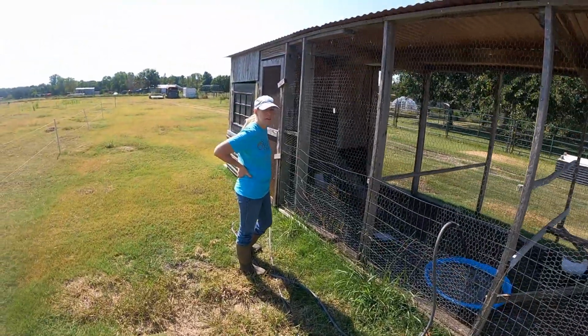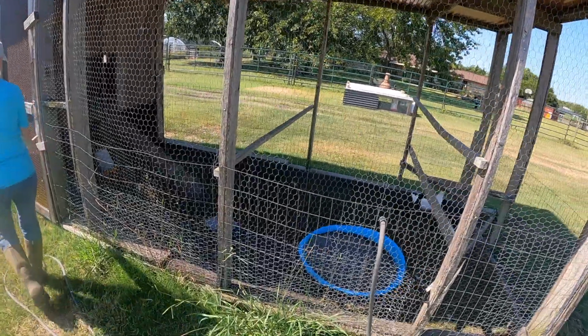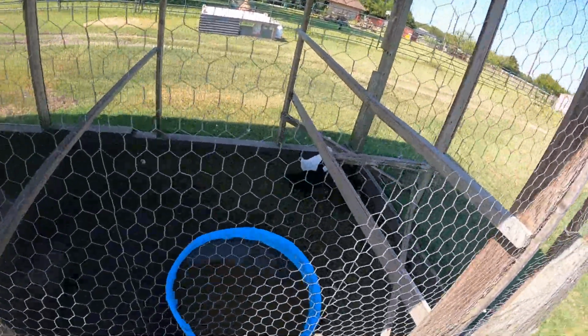It's duck moving day. Duck moving day. Time to get these critters moved out of this mud hole so they can make a new one.